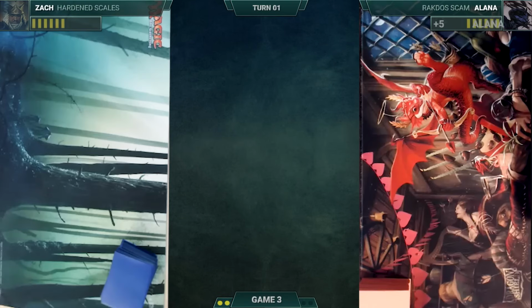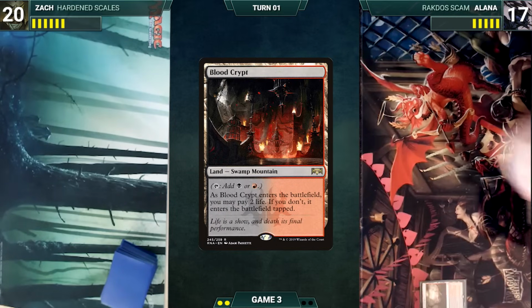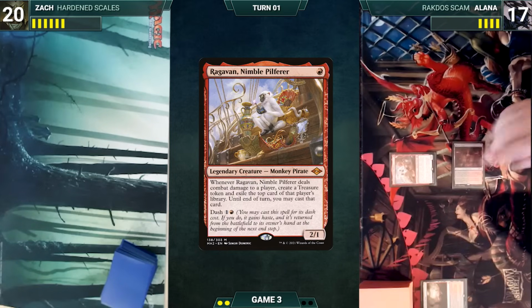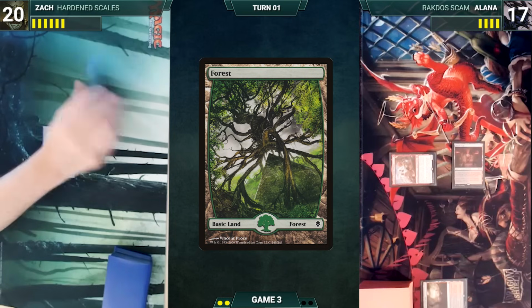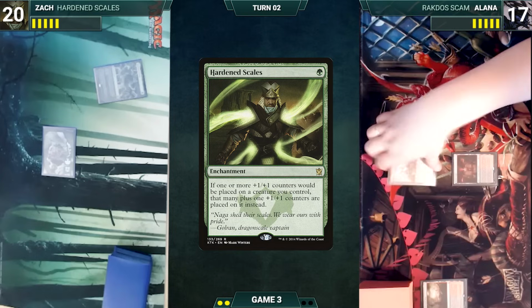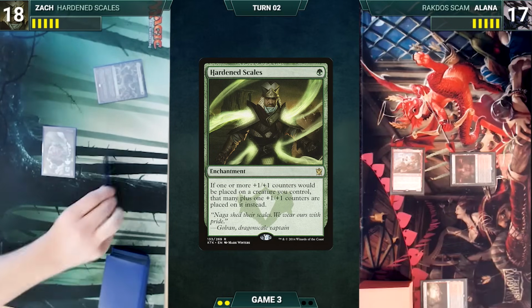I will play Bloodstained Mire, fetch, shock down to 17, get a Blood Crypt. We will tap that, and surprise, we have a Ragavan. Go ahead. Alright, on upkeep, I draw. Start things off with a Forest, and I will cast a Hardened Scales, and I will pass the turn. We'll draw for turn. We will go to combat, and we'll swing Ragavan. I will declare no blocks, take 2, go to 18. Trigger, we'll make a treasure.